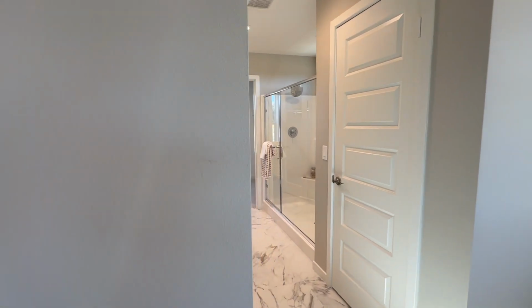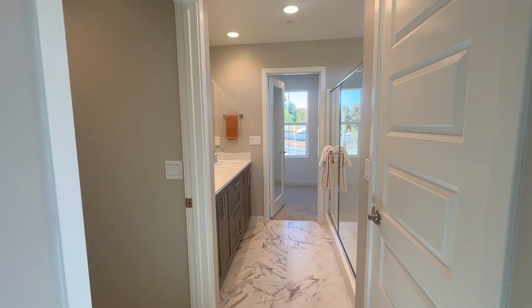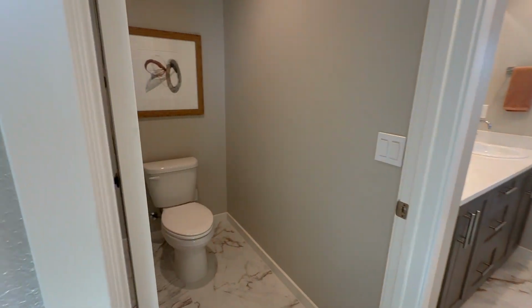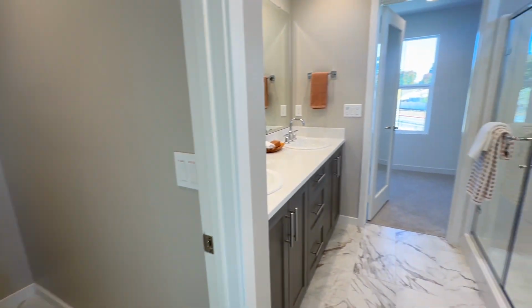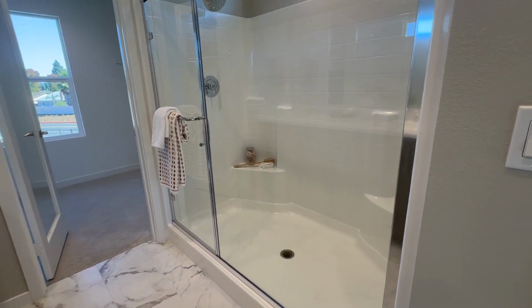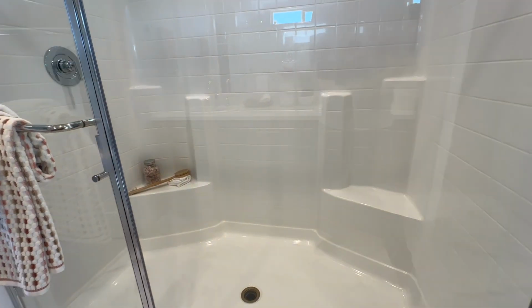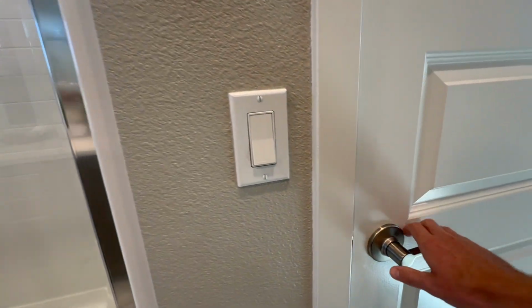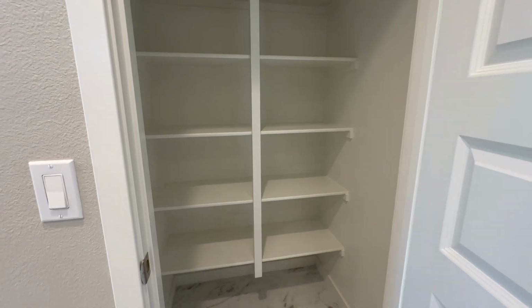All right, now we're going to go into the primary bathroom. You got no door right here, but you do have a door going into the toilet room, dual vanity, and a nice size shower as well. With a bench, you got 2 benches in there, smaller benches. This is going to be more of a linen closet, but plenty of space in there.